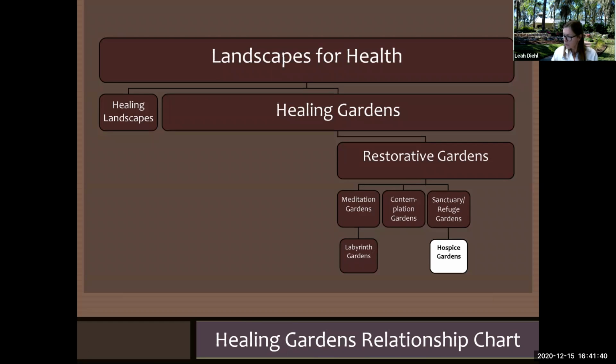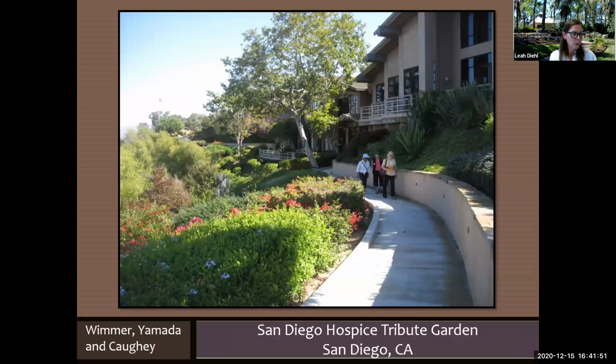And then another example, or I should say a subtype of a sanctuary garden would be a hospice garden. I've got an example here of a San Diego tribute garden, which is a hospice in San Diego. And this hospice is surrounded by gardens on all four sides. It's really beautiful. There's walking paths that weave around the building for family members to spend time outdoors. They offer a way for children of the families to really expend their energy outside.